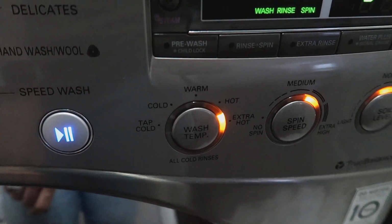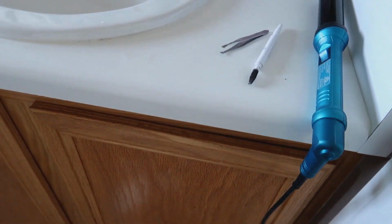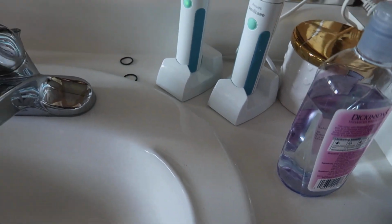Master bathroom has been neglected for quite some time. There's stuff on the floor because my daughter pulls stuff out of the cabinets. She's 1.5, and then there's kind of just stuff that's accumulated all over the countertop, like makeup, glasses, hair, and it's just not cute, and it's definitely not clean.